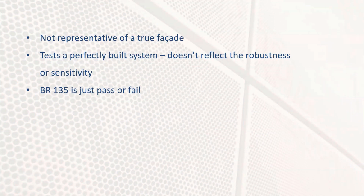So in some respects, the BR135 has lost its relevance. And I feel it's too blunt a tool for engineers to make meaningful decisions about comparing different facades that have been tested. It's also extremely expensive. Now that's mainly an issue that deters people from doing the test.